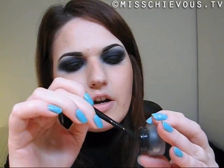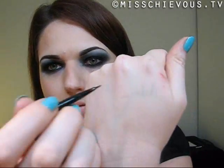I'll just show you how it works with the pointed brush. You would just get a little bit of the gel eyeliner onto the brush. Don't get too much, but you need a good amount to get a nice line. And then if this was your eye, you would just make your line, and it's easy to make a nice kind of trail like that. So it just makes a really nice point like that.